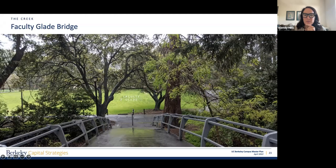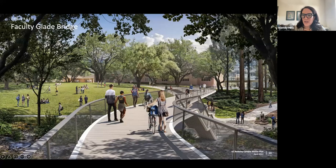Here is a bridge that goes across the creek from Faculty Glade. This is where we've identified the need to add an ADA compliant crossing. As you can see, this is very steep, which is why it's not ADA compliant. And this is an idea, again, not designed, but just an idea of what could go back. You see the music buildings here in the background, which is a much more level crossing. That means that it's a bit longer, because instead of coming from this level down here and ramping up really steeply, it extends longer so that it doesn't have to slope as much.